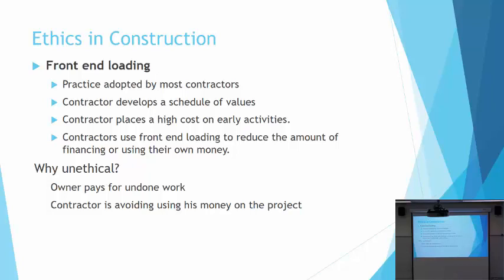So why is it unethical? Is it clear? Why is it unethical then? Because the owner is paying for work that has not been done yet. He paid for like $200,000 worth of work that is not done. It's maybe a year later or 2 years later that it should be done. So he borrowed that money, financed it, and he paid interest on a longer period of time, and for the profit of whom? For the profit of the contractor.